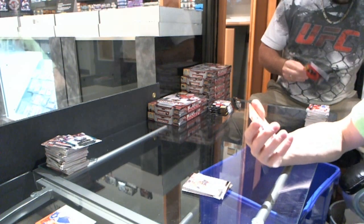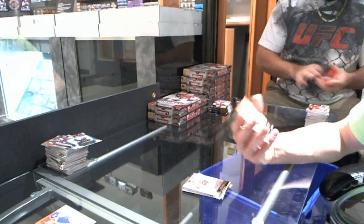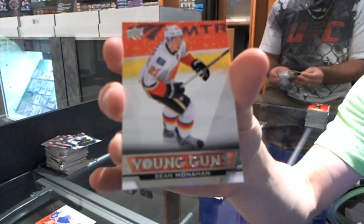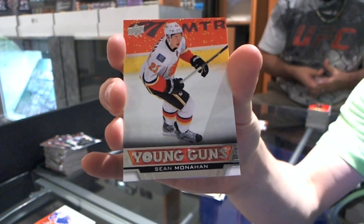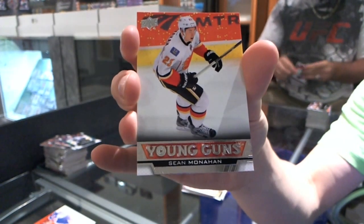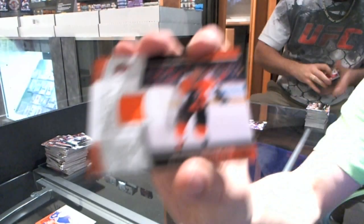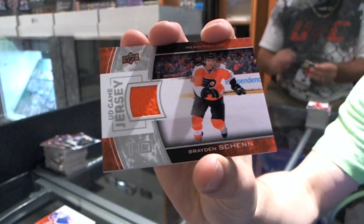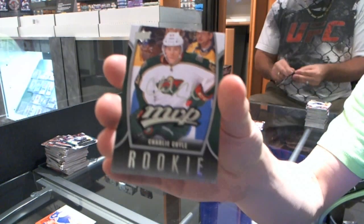Young Guns for the Calgary Flames, Sean Monahan. Sean Monahan for the Calgary Flames. We've got an Upper Deck game jersey for the Philadelphia Flyers, Brayden Schenn. And an MVP rookie for the Minnesota Wild, Charlie Coyle.